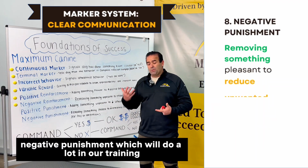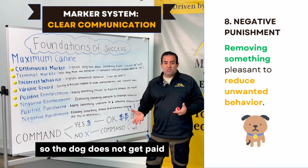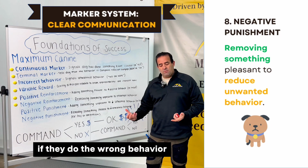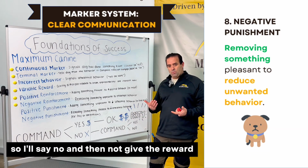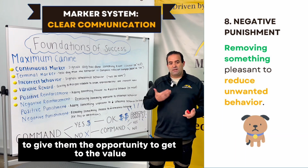Negative punishment, which we'll do a lot in our training, especially in markers, is withholding a value. So the dog does not get paid if they do the wrong behavior. So we'll say no and then not give the reward, but then we'll reset the dog and say, hey, let's do it again, to give them the opportunity to get to the value.